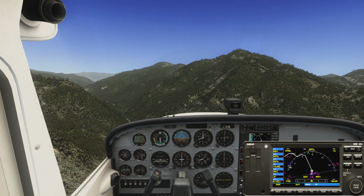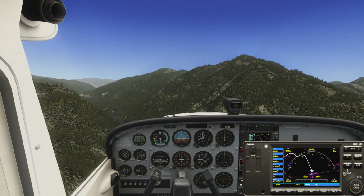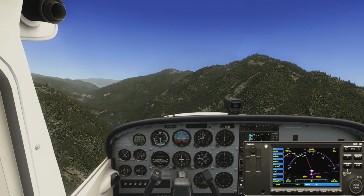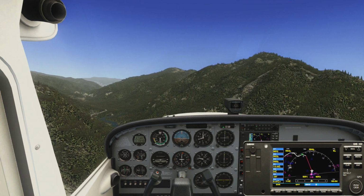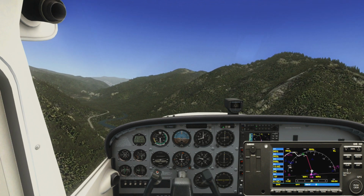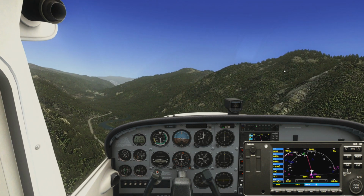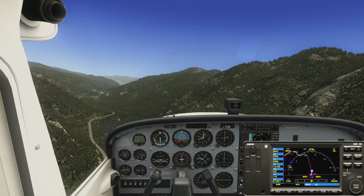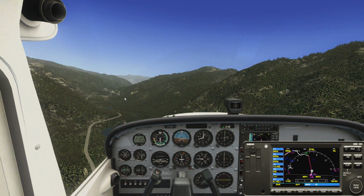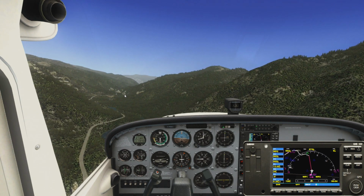Pretty soon they should have some snow on the ground. Nose is pointing down. Trim her a little better. See, there is like a little winding, I guess more of a creek than a river. I don't know if it goes the whole way either.